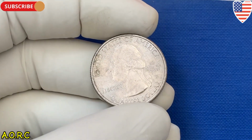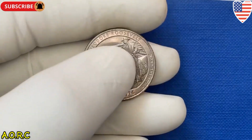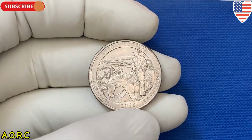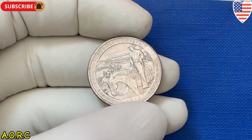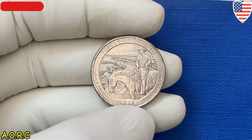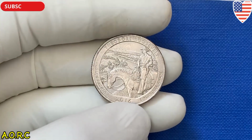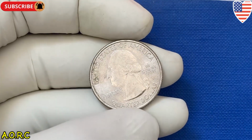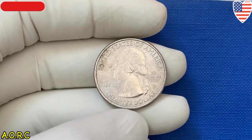On the reverse side, these designs are rich with detail, crafted by skilled artists who brought these iconic places to life. For example, the Shawnee National Forest quarter highlights a view of Camel Rock, surrounded by a natural forest setting, while the Cumberland Gap quarter features a frontiersman gazing westward. Each image reflects the heritage and culture of the United States, making these coins more than just currency, they're pieces of art.